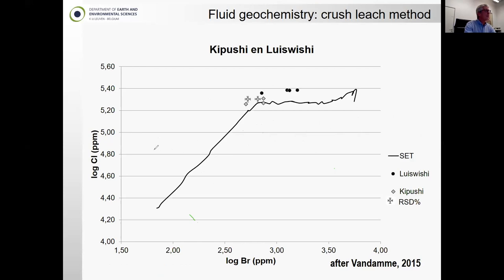We also analyzed the anion and cation composition from the latter type of fluid inclusions. This graph is showing the results of chloride and bromide. I will only discuss the example of the analysis of Louis Ricci. I won't discuss the Kipushi report.